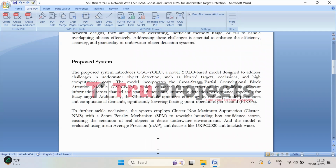And here we have evaluated the model using mean average precision, which measures how accurately it detects and localizes the objects in an image.